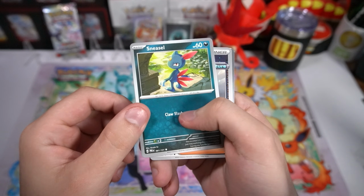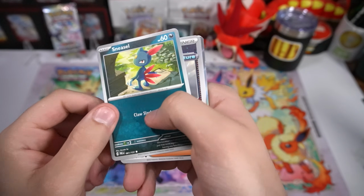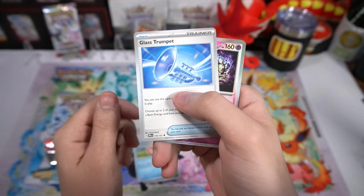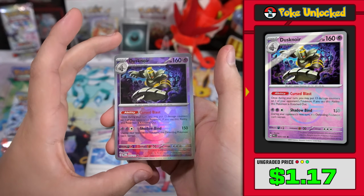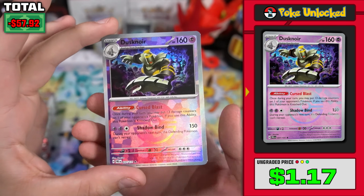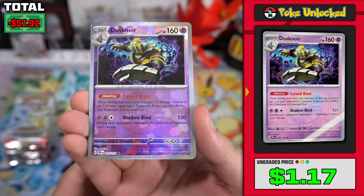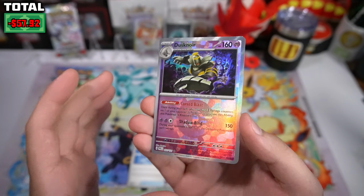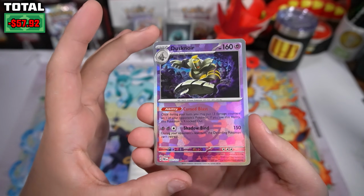Oh, what do we got in the back? Wait, what do we got in the back? Pokeball card. This is what I do like about prismatic. I love the idea of Pokeball cards and Master Ball cards. Being able to get a textured version of just a normal card is so sick to me.